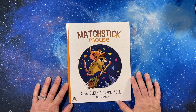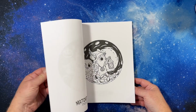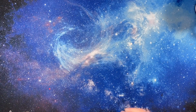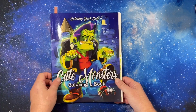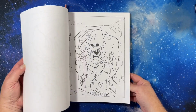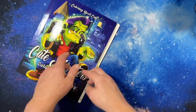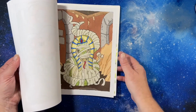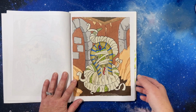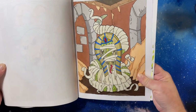I love the Headless Horseman. Matchstick Mouse Halloween coloring book. So adorable, so cute. I got Cute Monsters. I think I've actually done quite a bit in here. This book is so cute. Quite a bit, maybe one or two. And this one, this was a buddy color. Oh, I need to take the tab out. With Kathy from Spicy Cat Colors. Look, so pretty. I was proud of that.